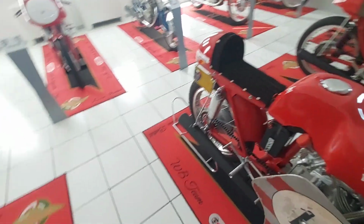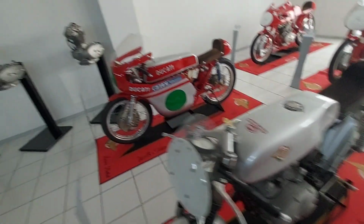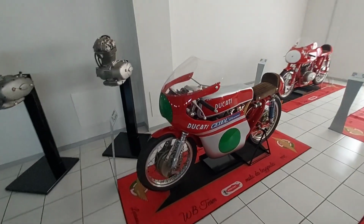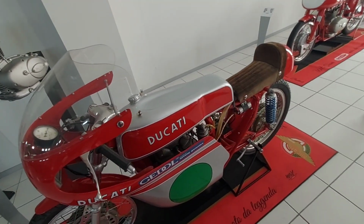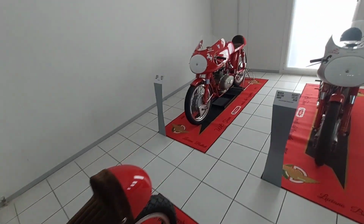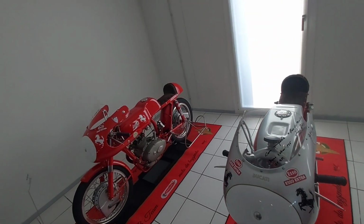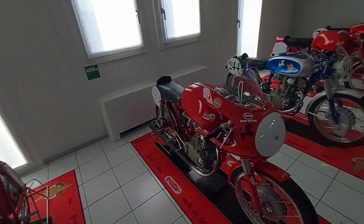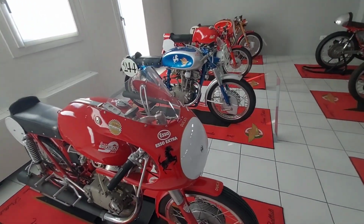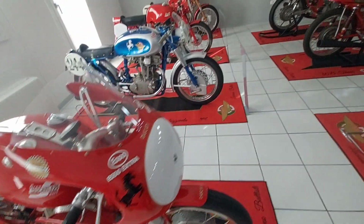I'll ask him when we're done. I'm sure it is. This is a legit collection here, and you don't get more legit private collections than this. Probably one of the best private collections in the world for this era. Fantastic. 125 Ducati competition.